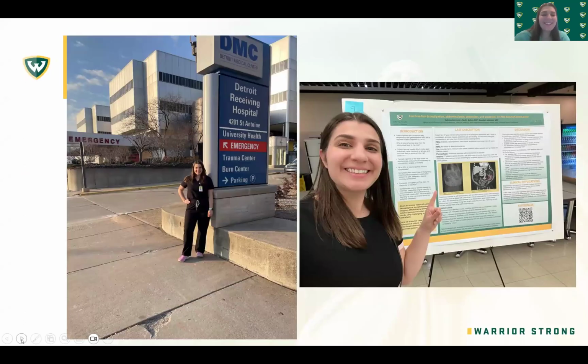And then lastly, on the left, that is my very last day of third year. I was feeling sentimental, so I wanted to take a picture. And then on the right, this is an example of what Cullen was talking about earlier. I wrote up a case report on an interesting patient that I saw during my third year, and I was able to present that as a poster presentation. And yeah, it's just been such a wonderful experience. I'm really looking forward to answering your questions.